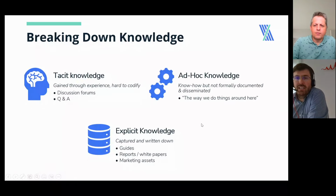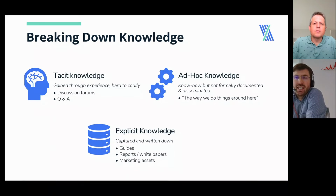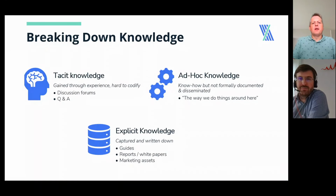And then the third type of knowledge, I call it ad hoc knowledge. So the best way that we would describe this is, it's just the way that we do things around the workplace. They're not necessarily documented. It's just a common understanding across the workforce that that's just the way that we do things, but it's just not actually formally documented. Okay, so I think the focus today really is that tacit knowledge, now that explicit knowledge. I think companies don't see, if everyone does things a certain way, is the value in actually writing it down?